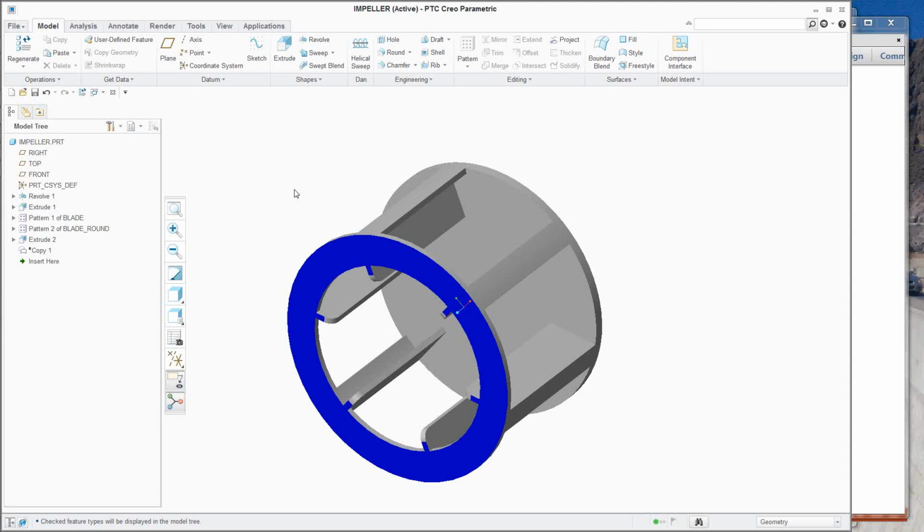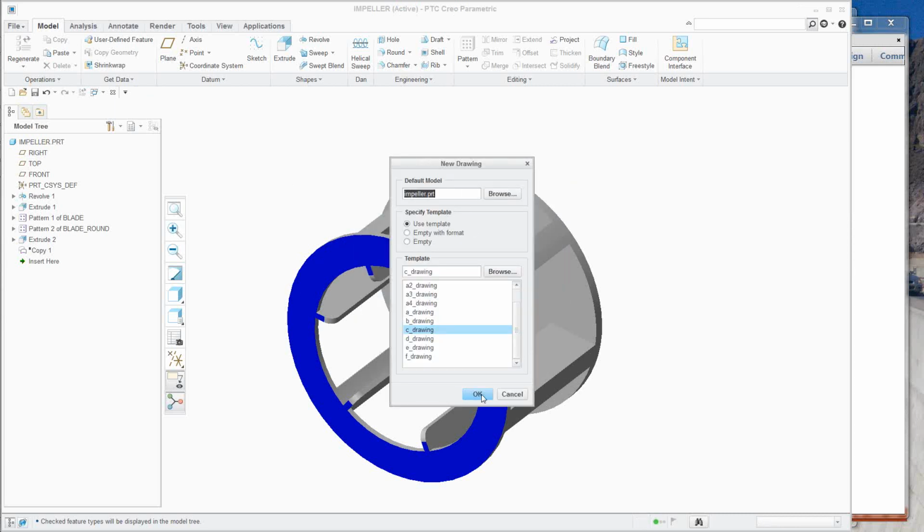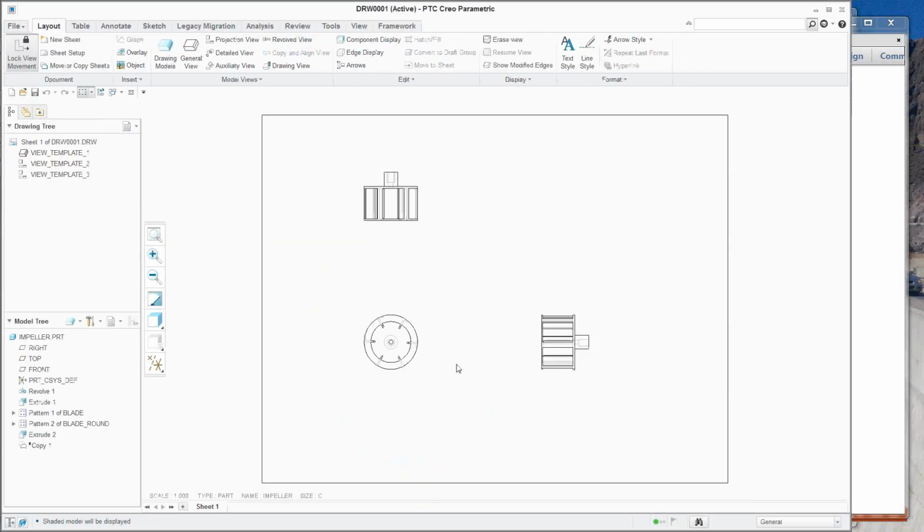So that behavior is not any different. The way to do that is, let me show you a new drawing. Okay, so I'm going to just make a drawing of this impeller real quick and throw it in. See what happens here? See the outline of the view? That outline of the view is actually the bounding box of the part. If you look at, let's go back to the part.